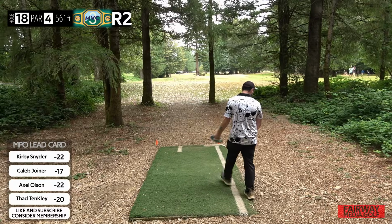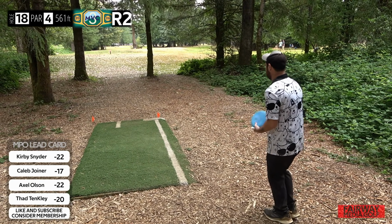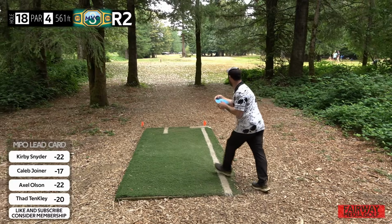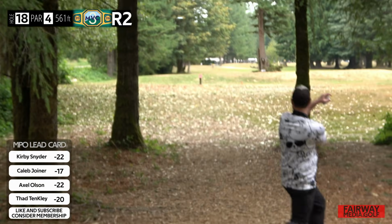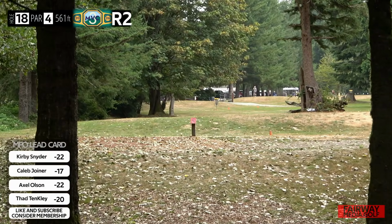Yeah, and he gets to watch Axel just absolutely mash one like that. That thing had so much late flip. He got so far down the fairway. He threw that a country freaking mile. I'm going with just a really soft beat up forehand. This thing is really understable. Just after the open, right?